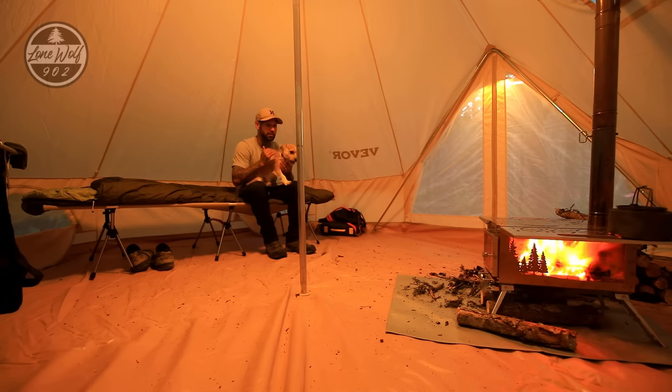The temperatures are starting to come down, so this wood stove is bearable. I do still have all the lower windows wide open. I'm probably going to leave them open all night. We'll see how that goes, but so far so good, guys.